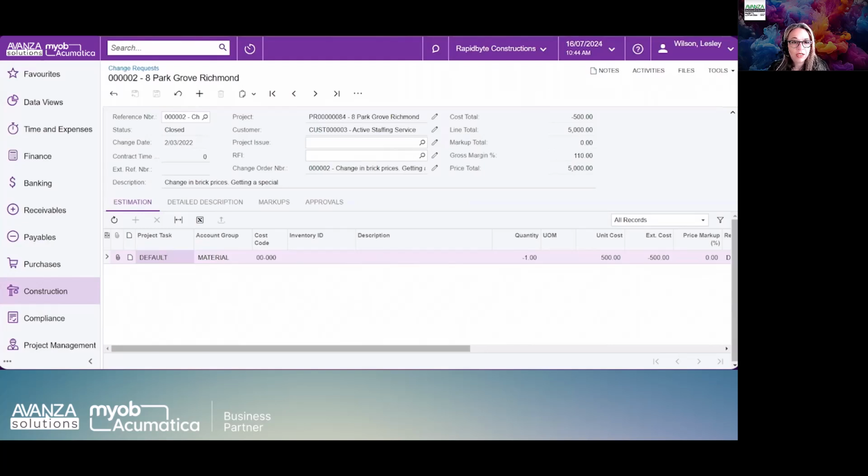You also have the option to set up an internal approval process, allowing for multiple levels of approval within your business. This ensures that all stakeholders are notified of the changes. Additionally, this process can be initiated from other documents. For example, if there's an issue on site that requires the repair of a completed task, that issue can be linked directly to the change requests. You can even start with a request for information or RFI. If there are questions from the customer or subcontractors on site, you can log them in MYOB Acumatica and then seamlessly transition those RFIs into a change request and eventually a change order.